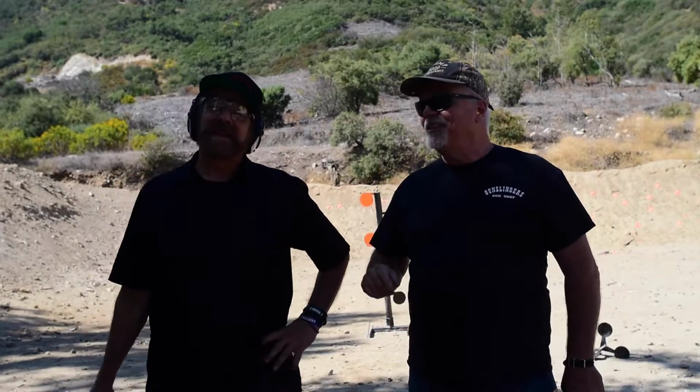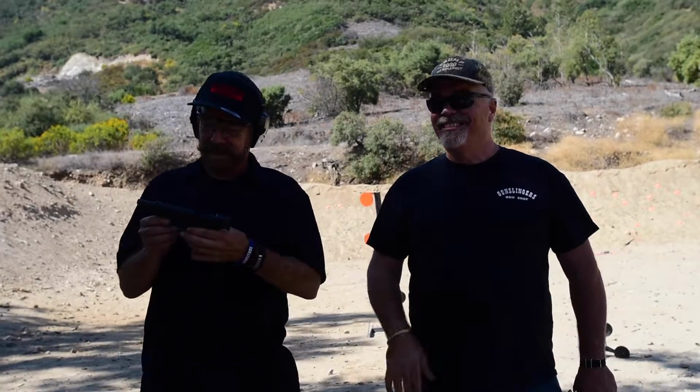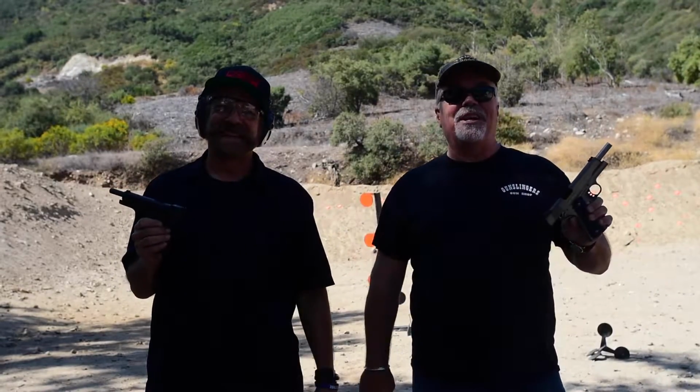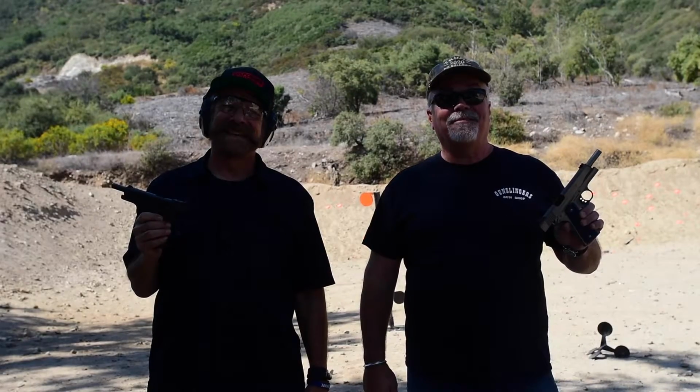Okay, so we are competitive shooters, so we got to compete a little tiny bit. Now, we picked our favorite guns. He is the most beautiful of us, so he picked the most beautiful firearm. I probably picked the ugliest of the firearms. I went with a Colt. He went with a Rock Island. We're going to shoot on the tree and see what happens.